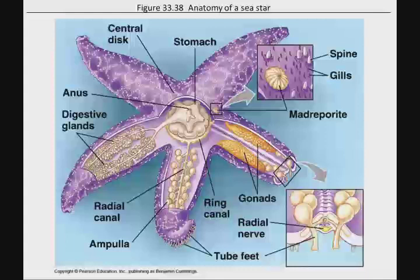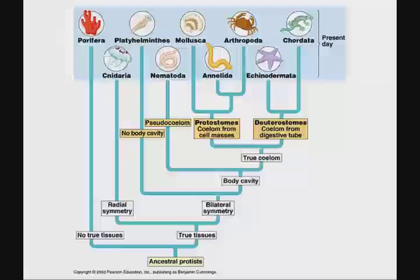Now, the main food of sea stars in many cases is bivalves, or clams, and they have a very unique way of digesting clams in that they force the clam open just a little bit, and then they invert their stomach out through their mouth and into the clam to digest the clam's contents, and then swallow their stomach back in to complete the digestion and distribute the nutrients. Once again, the animal kingdom is very unusual.